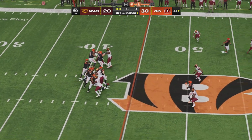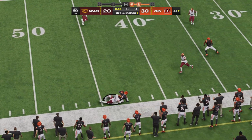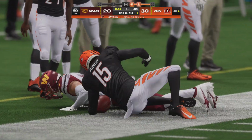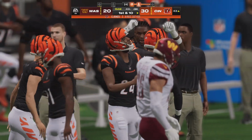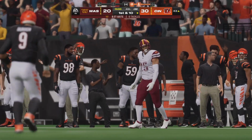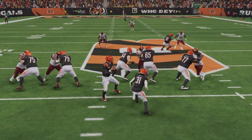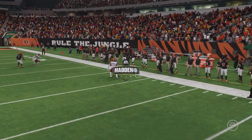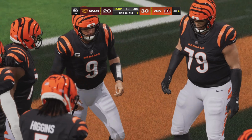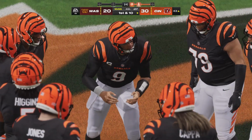Burrow on 3rd down. Able to find the open man. That's complete. And he is going to have a Bengals first down as they're able to get the 3rd down conversion. He's been the go-to guy. They needed a big play there on 3rd down. Went his way. It worked out. Doesn't matter whether they scouted it or that they think he's going to get the ball. He has a knack for finding his way open and completing the connection.